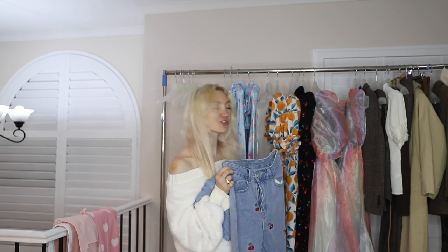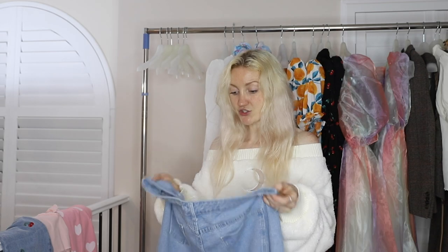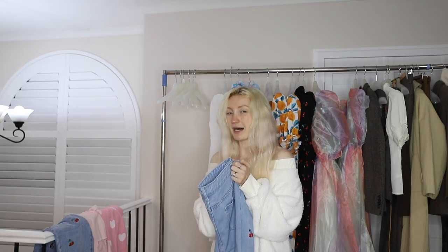More cherries. Yes, we have the cherry dress and now we have cherry jeans. Jeans for me are a mystery, an enigma. Quite difficult to find the right pair, but when you do find the right pair, you must cherish them forever and ever and ever, and then you give them to your children, and then they cherish them forever and ever, hopefully. Or else they just donate them to a thrift store for someone to buy for $5 and then flog on Depop for $50. We've got a couple of tops to try on with our jeans.